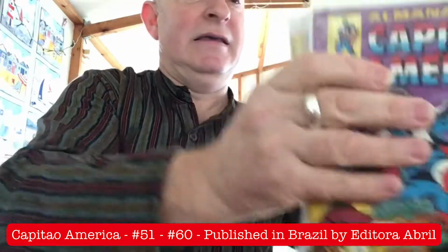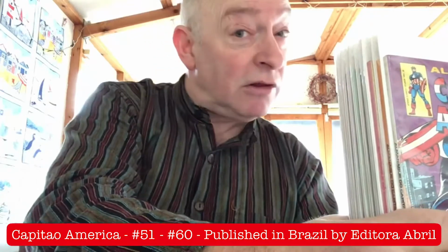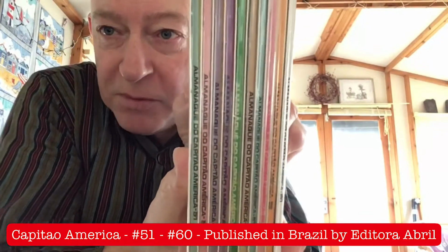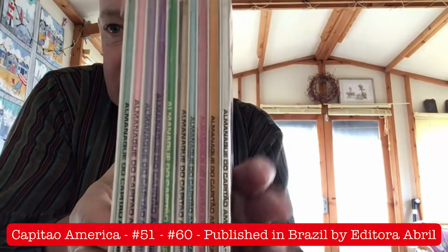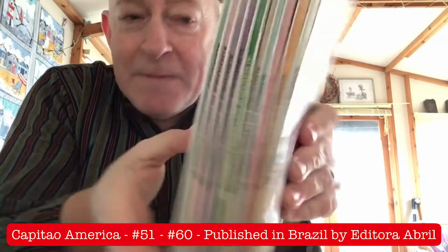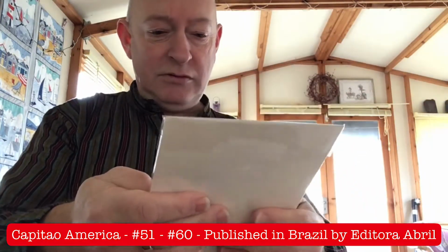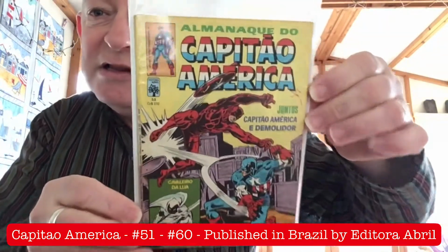So, I was checking these out of the sealed vault in the man cave this morning, and I looked at the spines and I thought, what an awesome set of comics those are. Aren't they lovely? Just line up great. Beautiful. Love Brazilian comics. Okay, so issue number 51 with Demolidor, which of course is Daredevil.